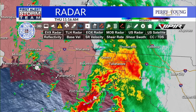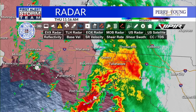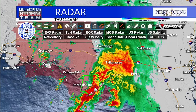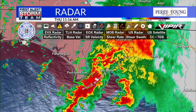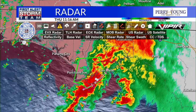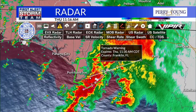And hopefully we don't see any kind of regeneration of instability across the panhandle, because so far, most of that instability has been right along the coastline, and most of it has been ingested into that main feeder band that has been working across the area this morning. So still rotation offshore, but I would say that that is where the most significant part of that storm is. This warning does go for another 15 minutes if they don't cancel it between now and then.